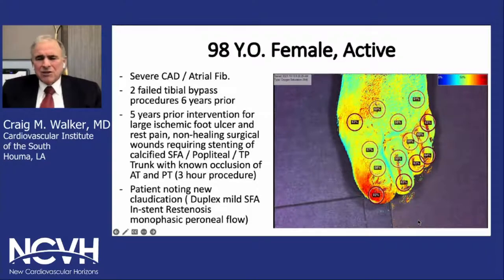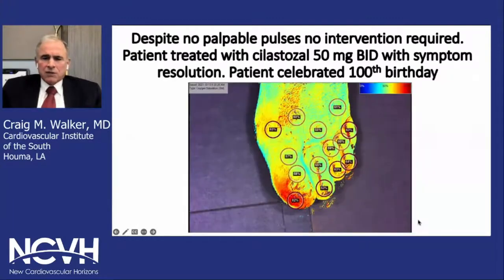So I was concerned, could this represent ischemia? So we took a Kent imaging picture, and here you can see she's got plenty enough flow to her foot to where we don't have to do anything. Despite no palpable pulses, no intervention was required at this moment. And certainly we don't want to intervene on 98-year-old patients if we don't have to. She was treated with low-dose cilostazol, had complete symptom resolution, and I was able 2 years later to celebrate her 100th birthday. She is still alive, so we'll see where we go futuristically.